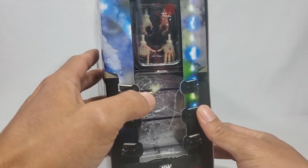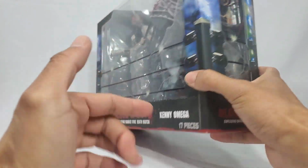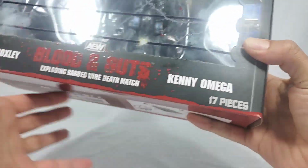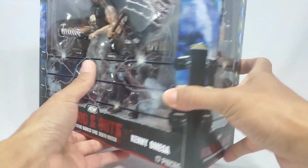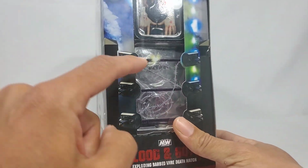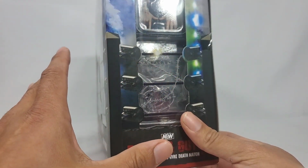Now, this is coming with quite a bit, you guys. When I say playset, I think that fits the bill. They're talking about 17 pieces, but where are they? We got the bat, we got the chair. Well, it's on the side of the packaging, my friends. You can see that barbed wire right here that we actually did get with that bed, which we will have on the video as well.